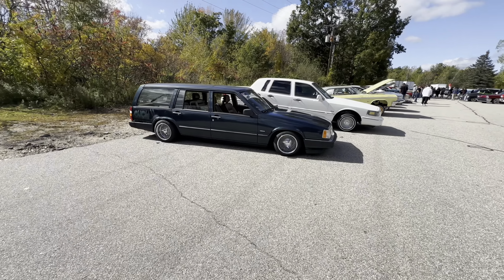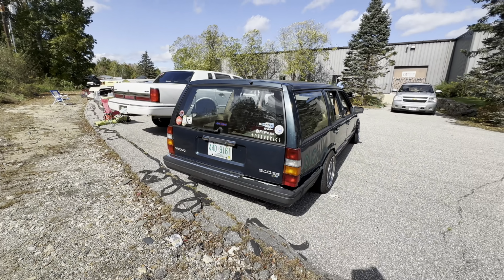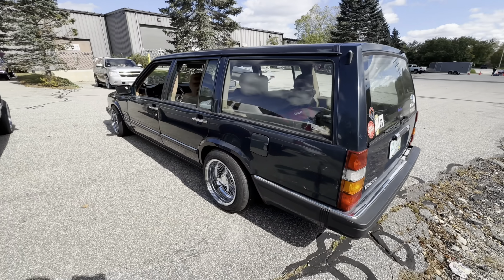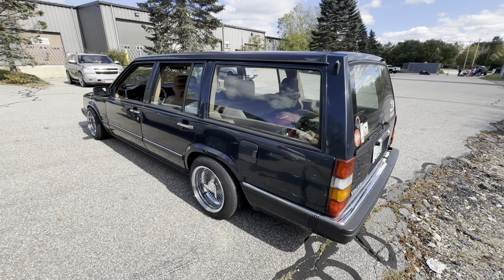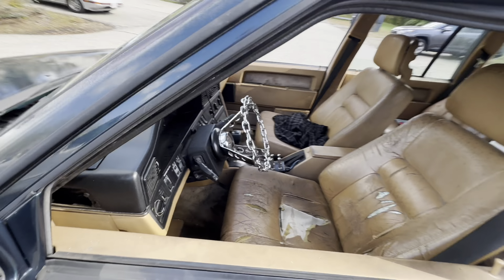Right over here we have Steven's Volvo, the 940 turbo wagon, sorry. Not a very common lowrider, which is just what makes it so nasty. I love seeing things like this. The chain steering wheel.